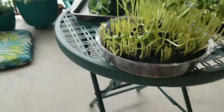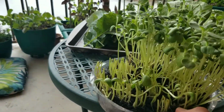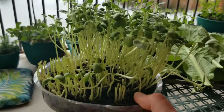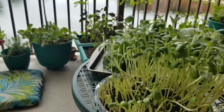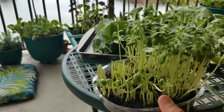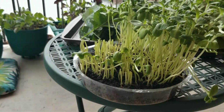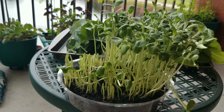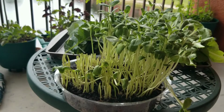So this is a little, oops, sorry about that. This is a little countertop tray. Basically, it's just a little disc that goes underneath a pot, but it works perfectly. It's a great size. You can see I've harvested that a couple times already, so there's been a couple meals. This morning I had tacos for breakfast, and I added the sunflowers to them.